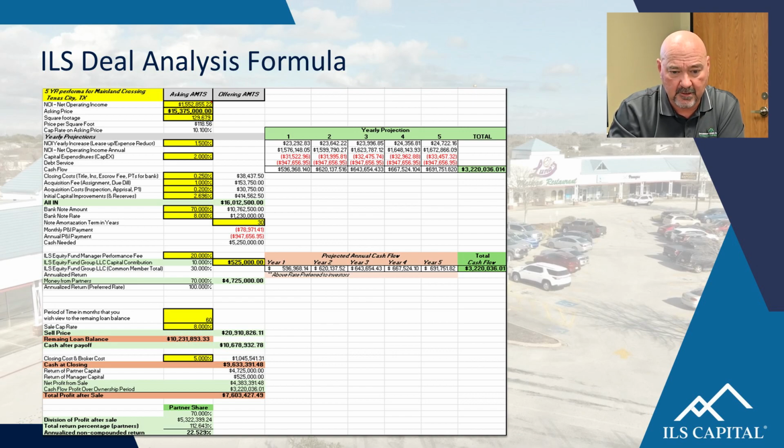My screen locked on me. Here we go. ILS Equity Fund Manager Performance Fee, 20%. That is our piece for putting this deal together and running the deal. The other 80% is the LPs, our investors. And we're always our first investor.